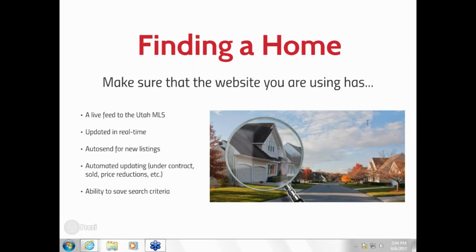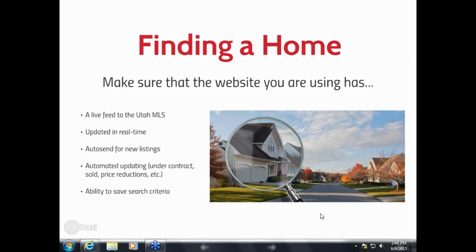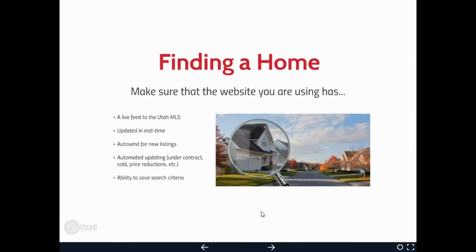And to make this very easy for you as members of the credit union, we actually built a home search website with all of these tools.